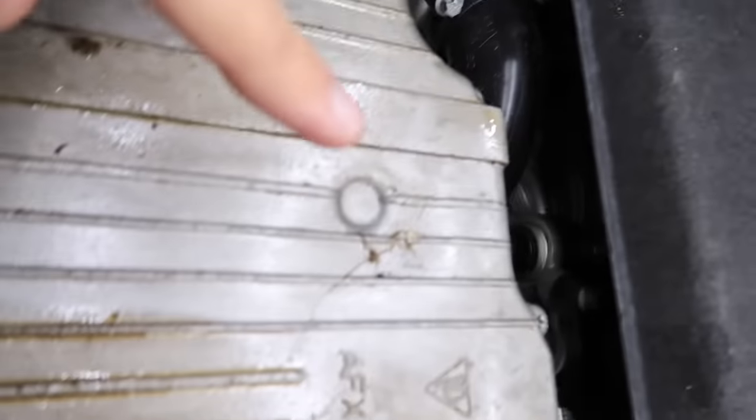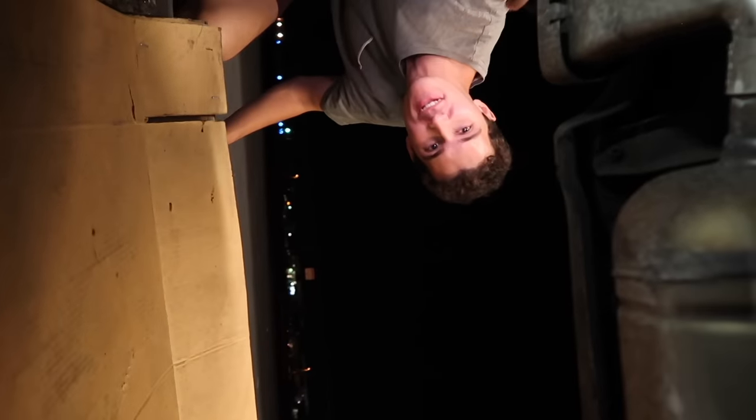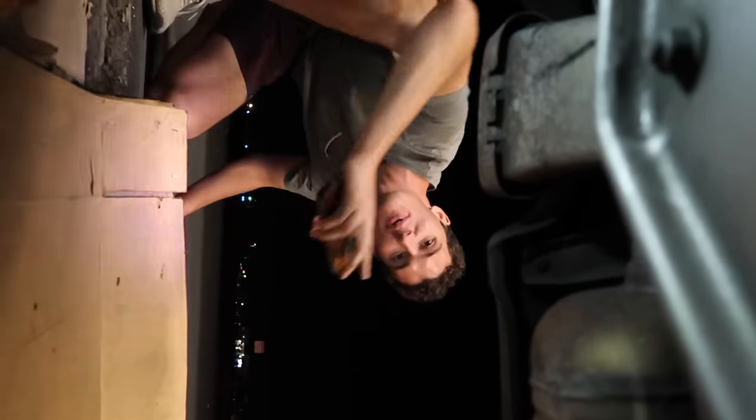Whatever this lady ran over, it clearly started up front and then it ping-ponged across the whole bottom of this car and then punched a little crack hole in the oil pan. Remember, this thing went off-roading. Dirt in the exhaust. No, the thing did not go under the car. The car went over it.